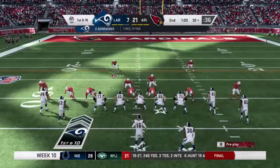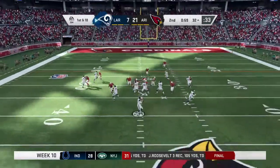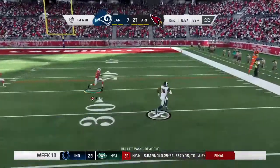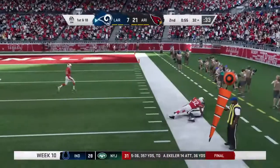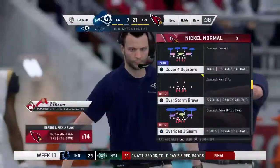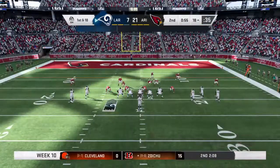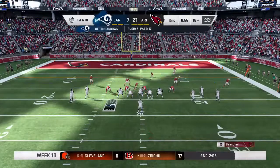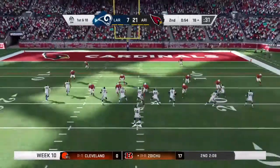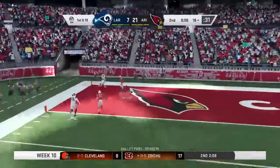On 1st and 10, Goff. And that one's complete to Gurley. That's a gain of 13, first down Rams. And we see another pitch and catch there to the running back. This position just continues to evolve. They become just as critical to the passing attack as a lot of receivers, tight ends, because of their ability to make people miss in the open.